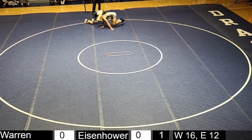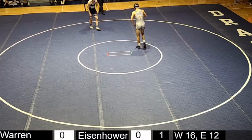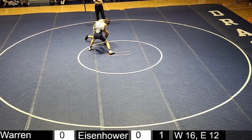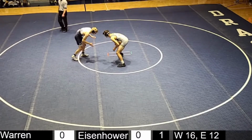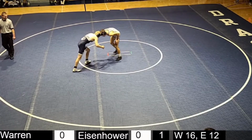Heater with the front headlock, chasing the sock. He didn't get his head in. Pascuzzi able to circle out of it. Yep. He didn't get his head in the right spot on that, but a good attempt. Zap some energy. Center circle. Both guys kind of tying up here, forehead to forehead.